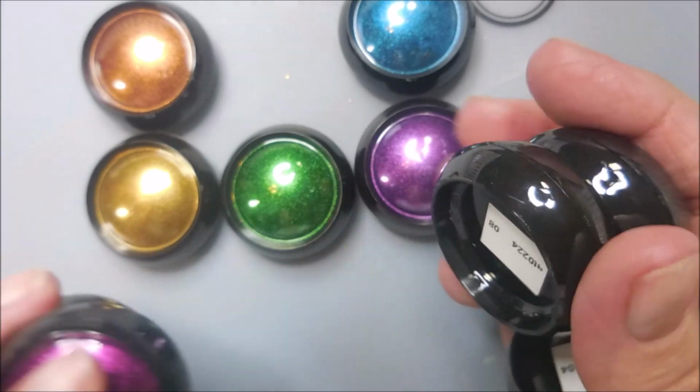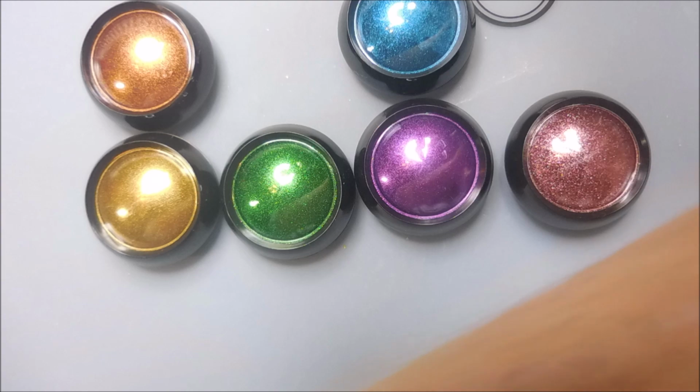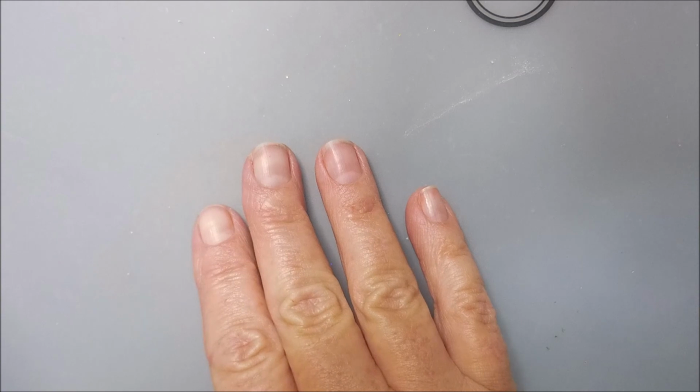I don't know if these were $17.11. I did notice that since the last time I ordered from AliExpress, which was, like I said, a couple of years ago, the prices have definitely gone up. Definitely gone up. So that was that.